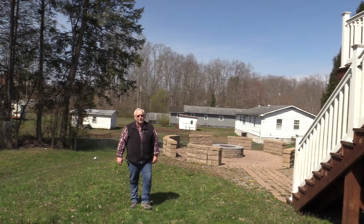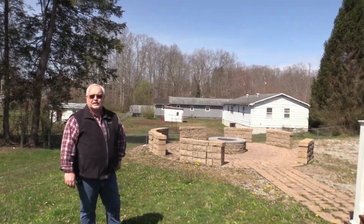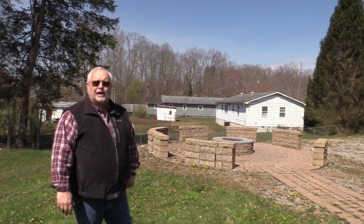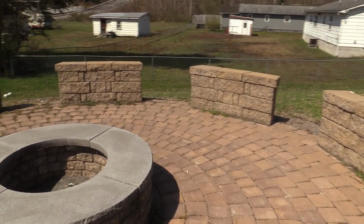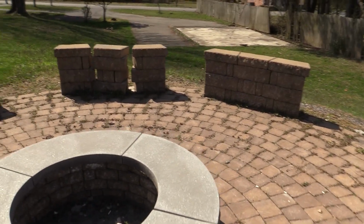We're getting ready to walk up on the fire pit that we put in. We also got training in that. Putting the brick pavers around in a circle is something a little different for the kids to learn how to do, and us instructors also.